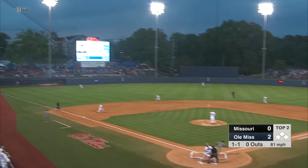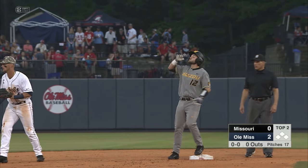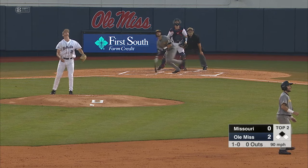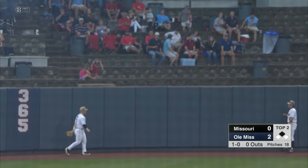But 1-2-3, Rompierre lines this one the opposite way. That's going to be extra bases for the DH for the Tigers. Dillard picks it up in the left field corner, leadoff double for Nell. During this at bat, fly ball to left center. Thomas Dillard on the run. Ballpark may not hold it.